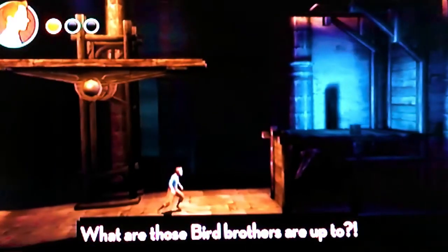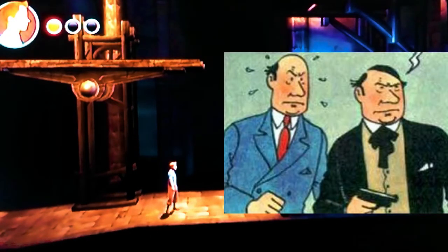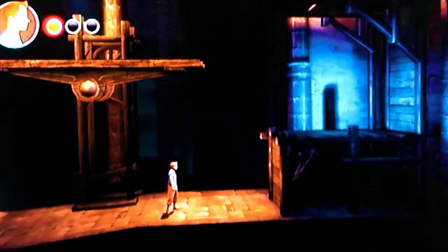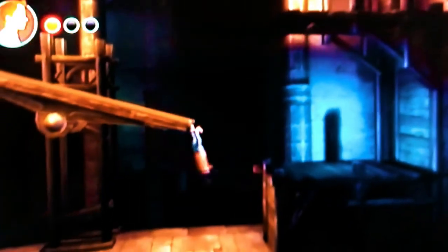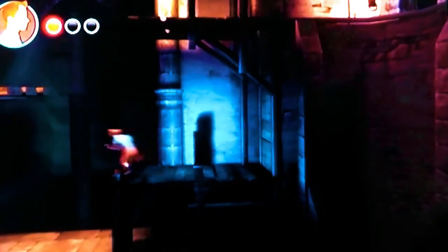And you see, Bird Brothers up to? You see, children, the Bird Brothers were actually the villains of The Secret of the Unicorn, if you read the comic, but they're not there in the movie. And this is what the seesaw was like in the 20th century. See? Again, you're learning history. So if you keep weight on it, it'll go down. Understood, children? Not only are you learning history, but you're also learning science.